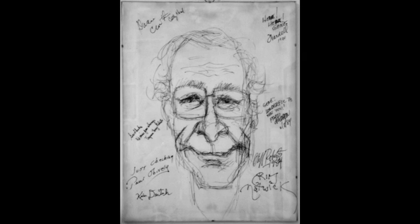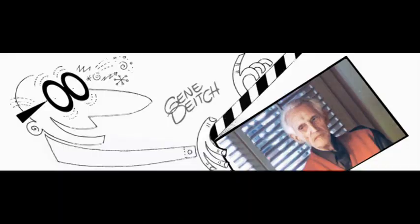I was at a showing of Milt Kahl's tests for The Rescuers, and somebody asked Milt how many feet he turned out. He said between 7 and 10 feet a week. So 35 feet was a tremendous amount on a character like Snow White.